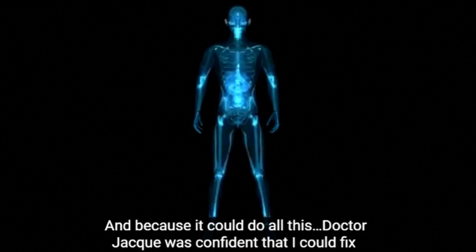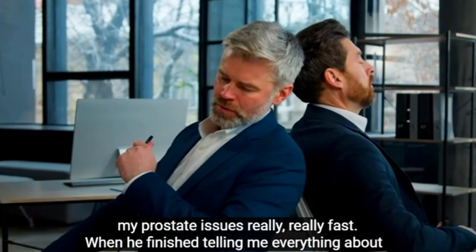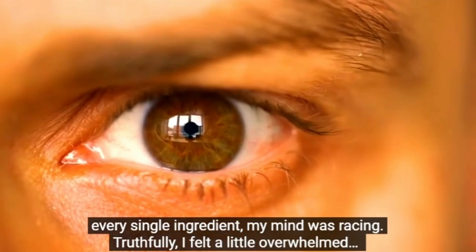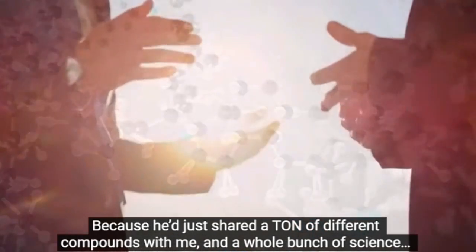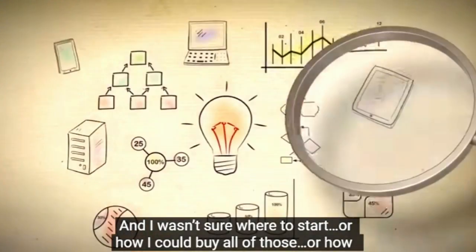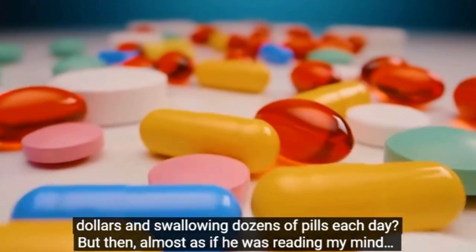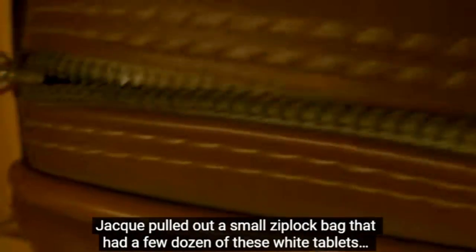And because it could do all this, Dr. Jacques was confident that I could fix my prostate issues really, really fast. When he finished telling me everything about every single ingredient, my mind was racing. Truthfully, I felt a little overwhelmed because he just shared a ton of different compounds with me and a whole bunch of science, and I wasn't sure where to start, or how I could buy all of those, or how I would need to combine them together, or if this would mean spending hundreds of dollars and swallowing dozens of pills each day.